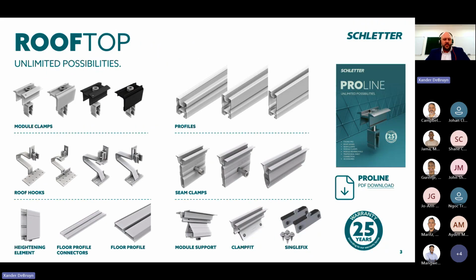Okay, so first subject we'll be covering today is our rooftop mounting structures, primarily for pitched roof. We'll have a look a bit about modules and module clamping requirements. With IBC, we've got 2 profiles of module bearing rails, which will be the Pro 35, which is a 35 millimeter rail, as well as the Pro 70, which is a 70 millimeter high rail. I'll get into why we're doing it that way a bit later.